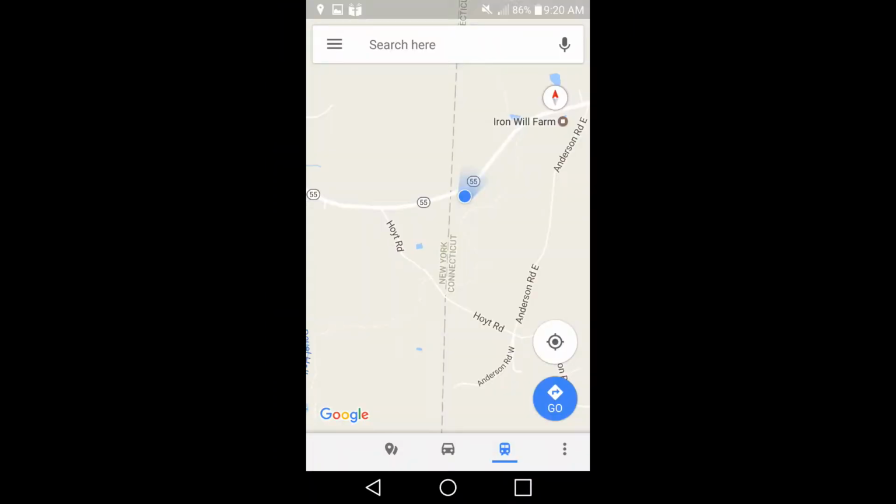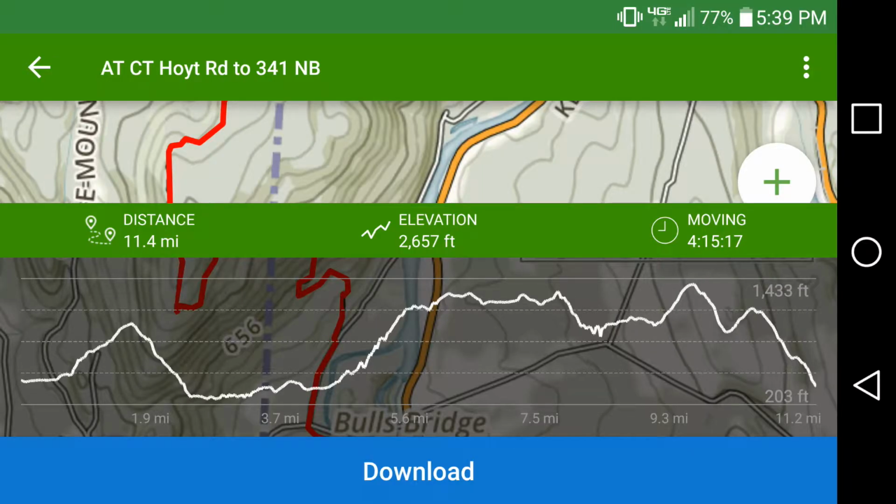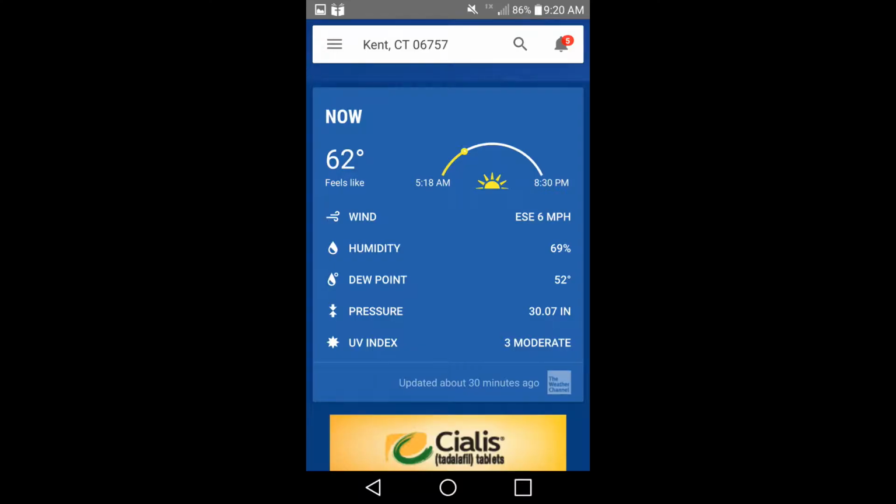This is a detail of where we start off, actually right near Hoyt Road. The trail does cross Hoyt Road, and literally on this line it brings you in and out of the state. There's the elevation change. You could see before Bulls Bridge there's a mountain you climb over, and then there's a few other mountains climbing over which are very well detailed in that booklet.